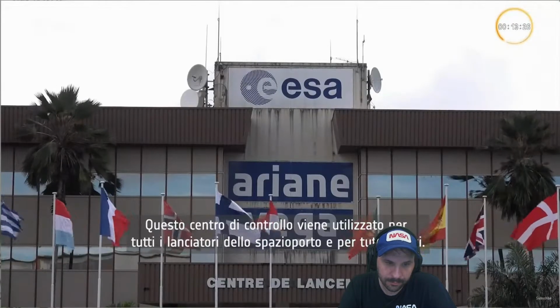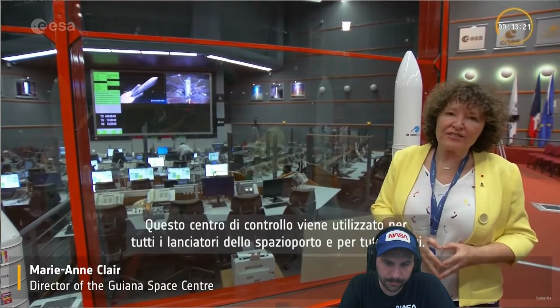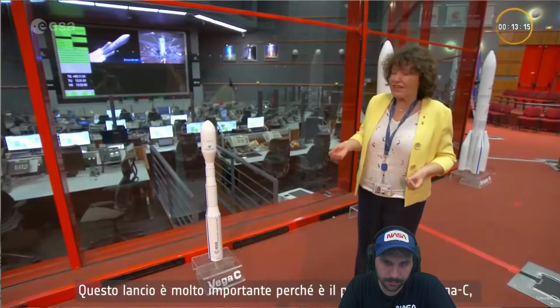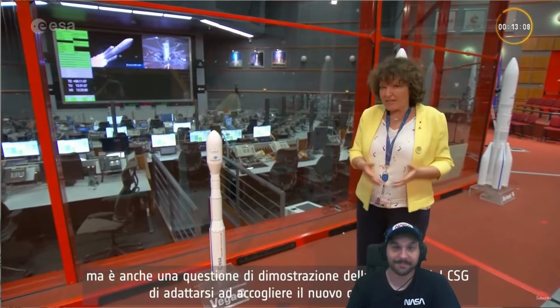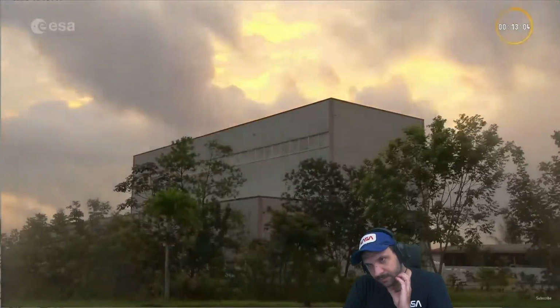It is this control center which is used for all the launchers of the spaceport and for all the launches. This launch is very important because it is the first launch of Vega-C, so of course there is a question of demonstration of the launcher, but also a question of demonstration of the capacity of the CAG to adapt in order to welcome newcomers.